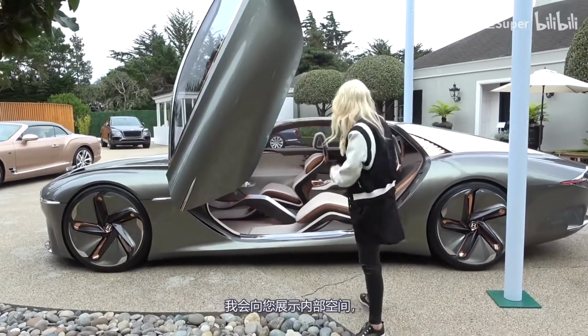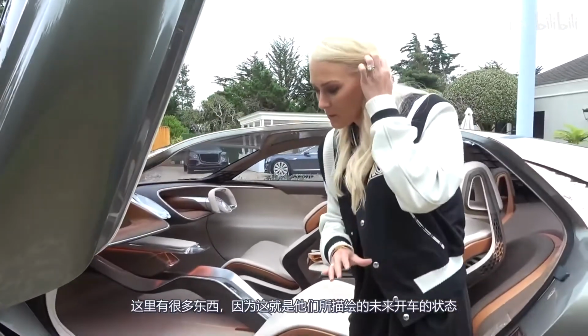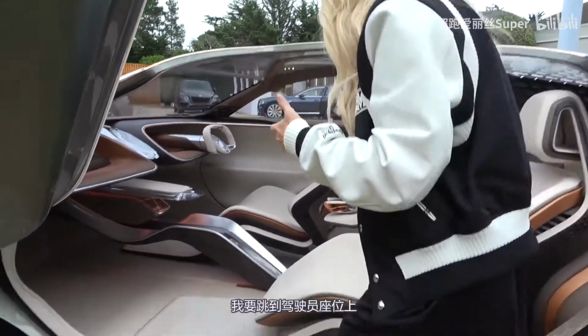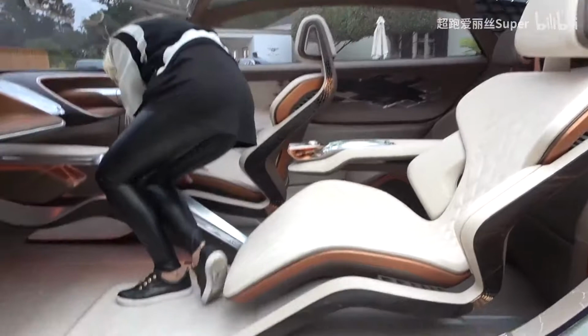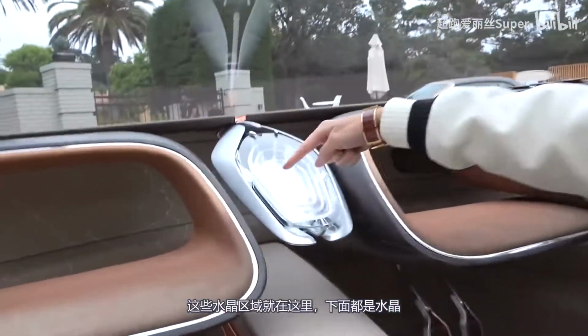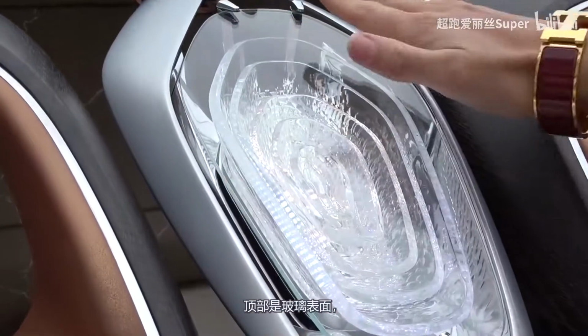Come on in, I'll show you around the interior here. There's so much going on in here because of course this is what they picture the future of driving to be like. I'm going to pop into the driver's seat over here. Okay. So these crystallized areas, right? This is all crystal underneath here, and then a glass surface over the top.